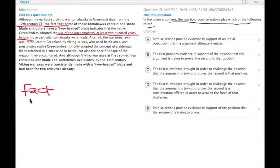So the second one is an additional fact, and in fact it's an even stronger one, saying that since we know that Vikings had it earlier, we can conclude that Greenland perhaps had it earlier as well. So both things are facts to support this notion that the war tomahawk is older than the 12th century. Okay, so we want something like that.